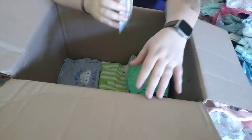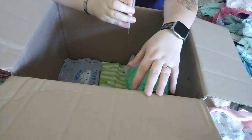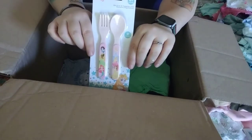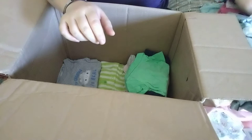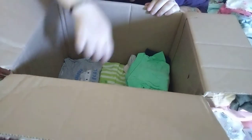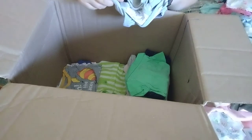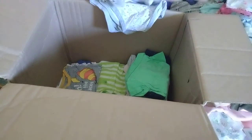Now, what is this? Well, that will match your pacifier. Maisie got a new fork and spoon. That's so cute. Thank you. I think these are for your new man as well. They are. I didn't know you got so many.